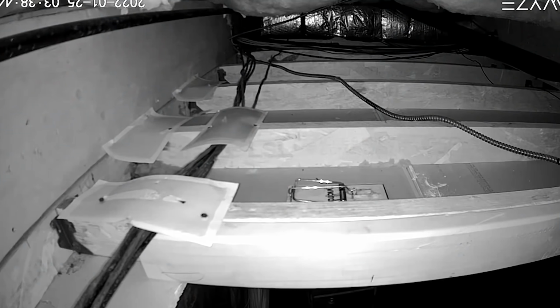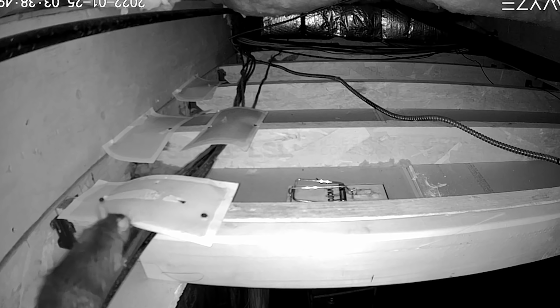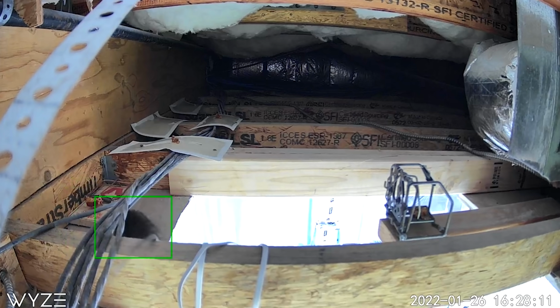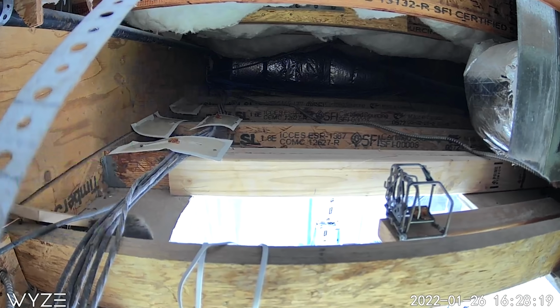All right, this is a perfect example of how rats are neophobic. He's on his regular runway. He approaches our glue board, senses danger, and immediately turns around and walks away. So this is gonna force us to place a snap trap, guys, right before this glue board. This is when rat trapping is super effective. Hungry, go straight to the trap, bam, whacked him.